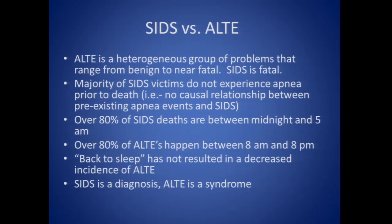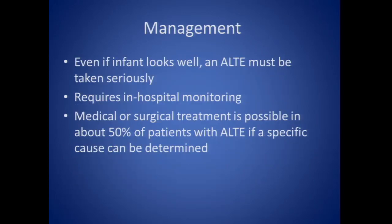Back to sleep. The AAP recommends sleeping kids on their back now to prevent SIDS, and that works great. It's really reduced the incidence of SIDS a lot. However, it's had no bearing on the incidence of ALTEs. And SIDS is a diagnosis, ALTE is a syndrome.